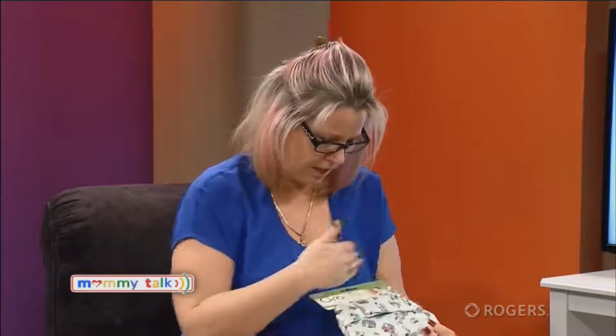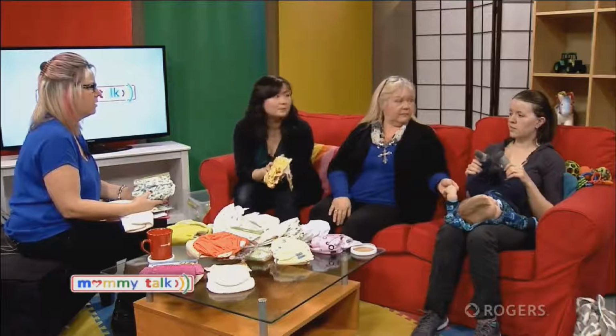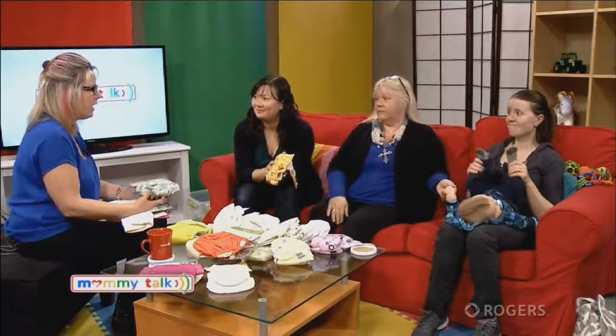Okay, so these are the outer shells, right? So approximately how much does an outer shell cost? A shell like this costs $22.99. They also make great swim diapers. They do. She always has them on hand. Perfect.